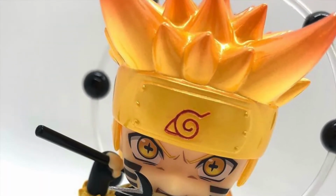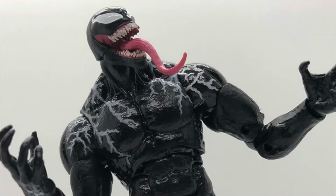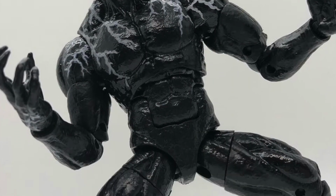The paintwork on here is incredible. Like I said, you get tons of accessories. Really like this figure. And then at number 4 on our list, we have the Marvel Legends movie Venom. Obviously got tons of Venoms this year, but this is definitely my favorite. I just wish it was a comic book Venom. It's the only thing, but other than that, it is like the perfect Venom figure.